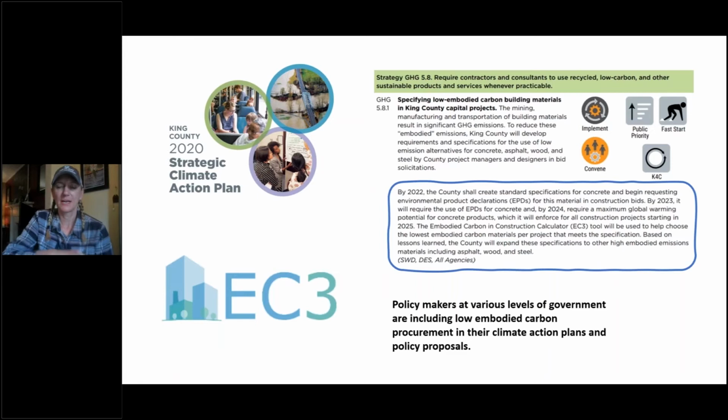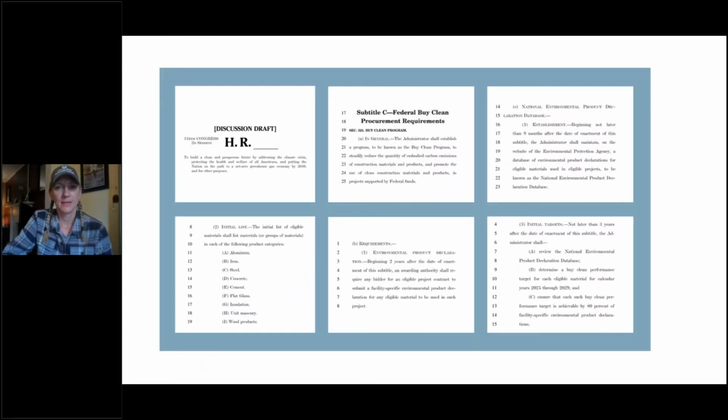All the way down to the county level here in Seattle, where I sit, King County's Climate Action Plan has now built in the requirements and requests for environmental product declarations for concrete, using the EC3 tool to eventually require a maximum carbon content or global warming potential for mixes. So again, state and county, and then all the way up to federal policy. So we're also seeing policy at the federal level.